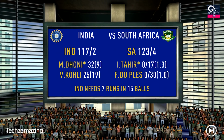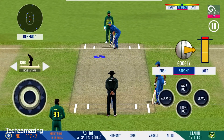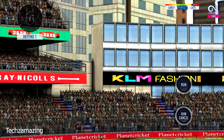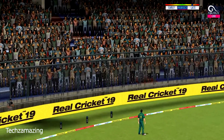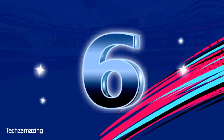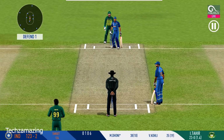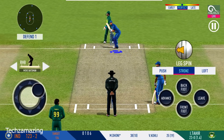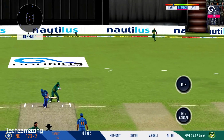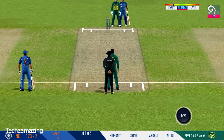The captain has been good with his field placement. Oh, that's huge! It's disappeared way into the stands. Another field change. There is no better sight than watching him bat at his best. That was a quick single. Nice running between the wickets.